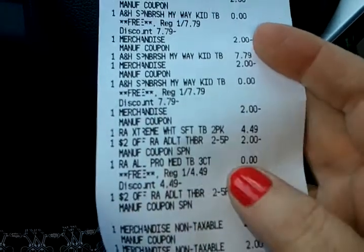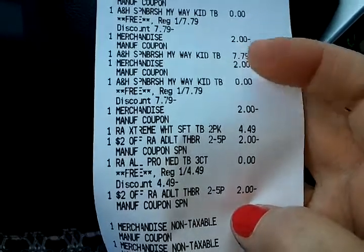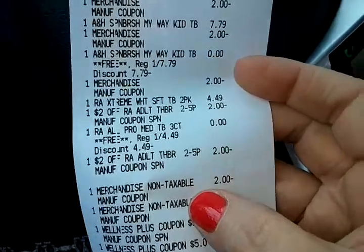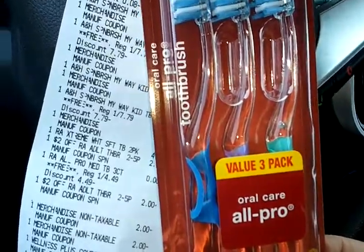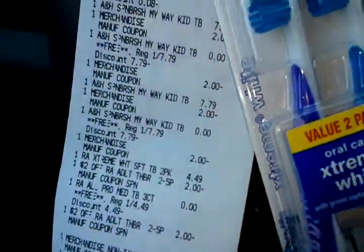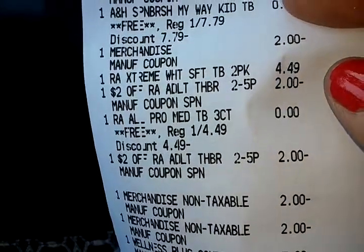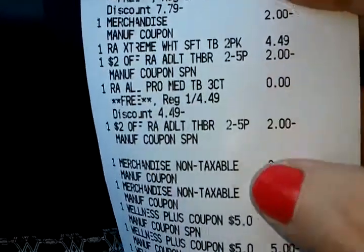I also got the toothbrushes. It's buy one, get one free. So the toothbrushes, the Rite Aid toothbrushes, son estos aquí. And you have to get the one that's more than $3.99. If not, it's not gonna work. All right. So compré esta y compré esta aquí, right? And it's buy one get one free. I had the $4 coupons. So for 2 packs, it cost me 49 cents. Por 2 paquetes me salió 49 centavos.